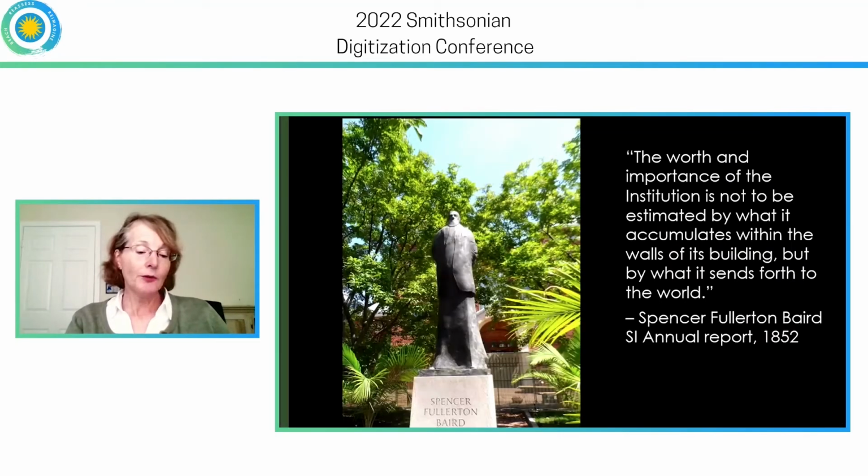I'll leave you with a quote from Smithsonian Secretary Baird that is as true today as it was 170 years ago, that the Smithsonian's value is tied directly to the resources and knowledge that it sends out into the world. Digitization efforts at the Smithsonian undoubtedly help in this regard. Thank you.